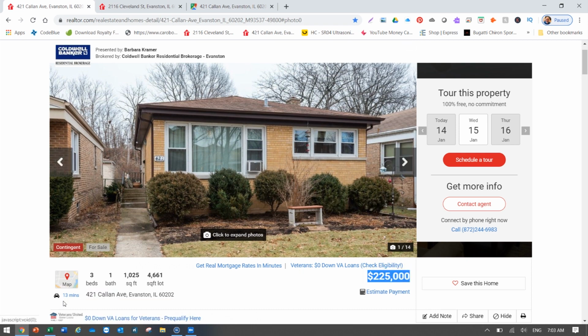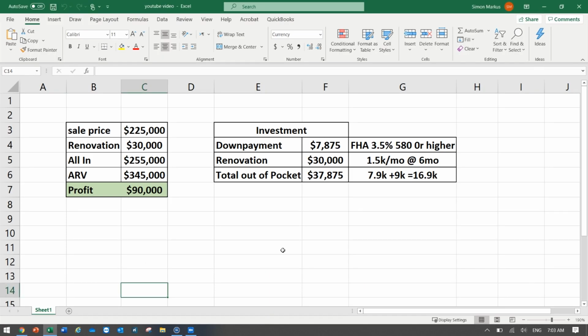So let's jump over to this Excel spreadsheet that I put together and take a look at a few things. So the sale price, or the asking price for the home that we're looking at, is $225,000. I put together a budget of $30,000 for renovations. So the all-in for this house would be $255,000. The ARV, or after repair value, would be $345,000 based on what sold recently around this home. So the profit, you're looking at right around $90,000.